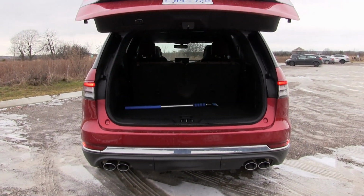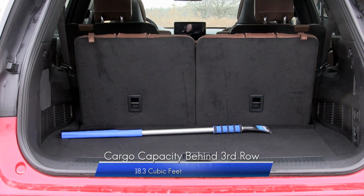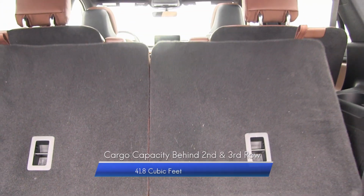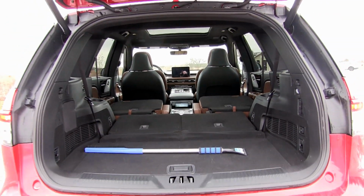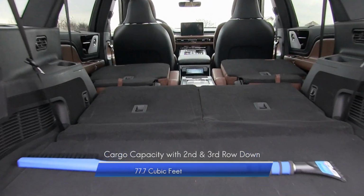Cargo capacity can be either good, very good, or not so good depending upon seating configurations inside. With all 3 rows of seats up, the Aviator offers 18.3 cubic feet of space, which isn't a lot if you're going somewhere with 6 or 7 passengers. Put down the 3rd row and you'll have 41.8 cubic feet of cargo, which works well if you're traveling as a group of 4 or 5. And when you really need to haul something larger, fold down both 2nd and 3rd rows for an impressive 77.7 cubic feet of cargo space.